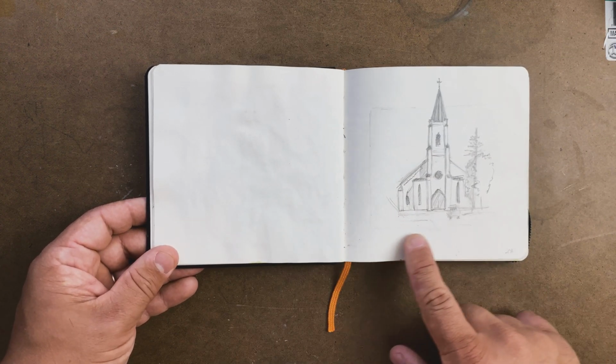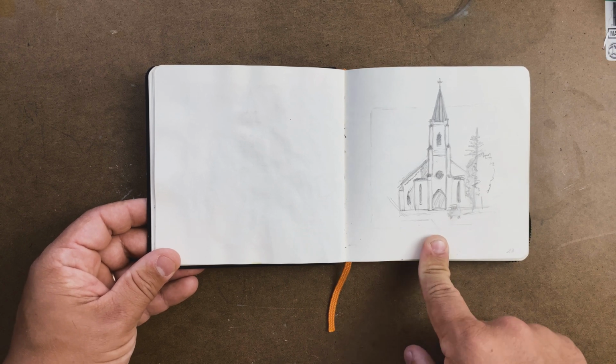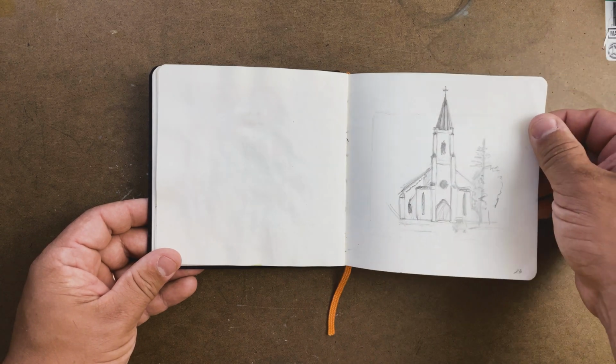This is a church at a reunion or a family get together that we were hanging out at, and it was down the street, so I just started sketching it.